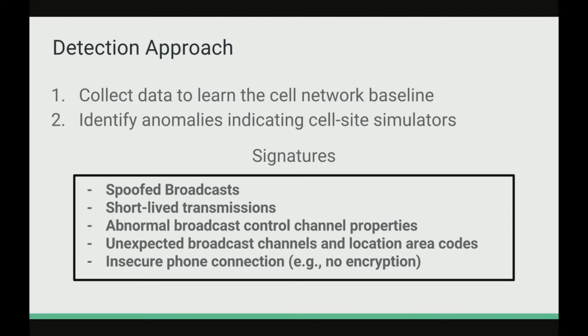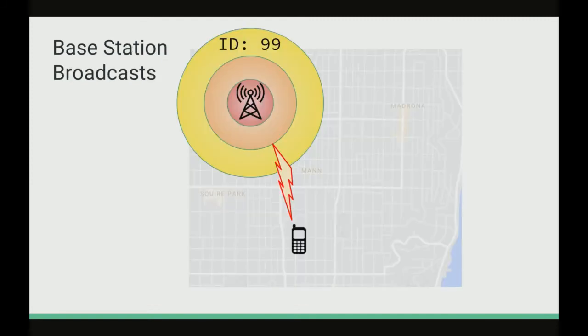We spent a lot of time thinking about how the behaviors between the two differ and how we would actually try to identify these in the data. And so we came up with a lot of classes of these signatures. We look for things like spoofed broadcasts, short-lived transmissions, moving transmissions, strange broadcast properties, unusual channels and location information, and information about how it would connect with phones, like whether there was encryption enabled. I'm just going to pick a couple of these signatures and go into detail on what we found. But if you want to learn more, you should check out the paper.